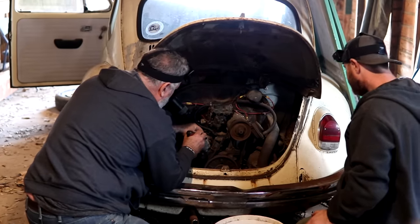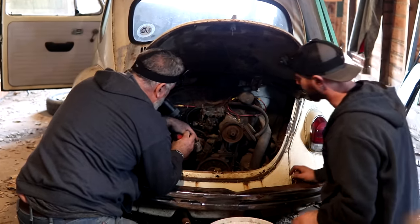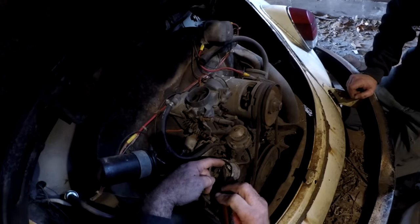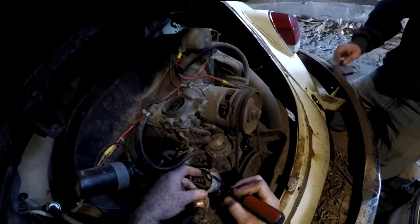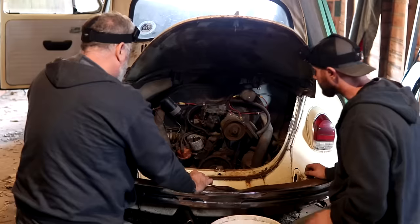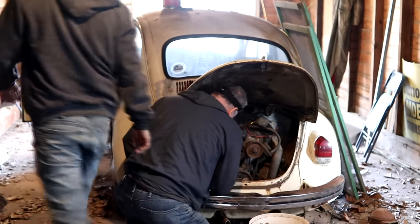I'm glad to see she's at least turning over, though. Worst case scenario, we could try push starting it, but we might have pushed it a long ways. I don't have no sandpaper or anything like that to scratch. I got a decent scratch on one side, so maybe it'll. Let me try it. You think you got it good enough? I think so. We'll give it a shot. We'll see. If not, I can scrape some more.